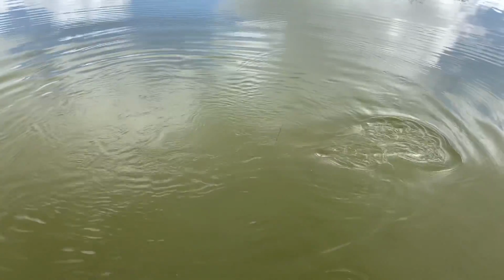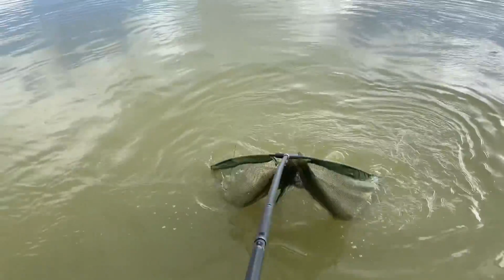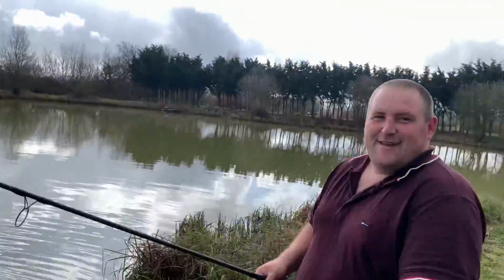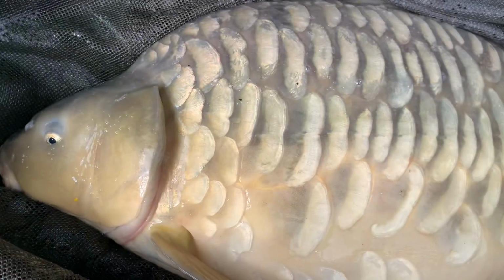Oh, look at that. That's an actor scale. That is a nice scaly beast. Whose bait's that on, mate? Oh, hang on. There we go. Straight on the guru. Boom. Got a big go, Devin. Oh, hello. That is nice.